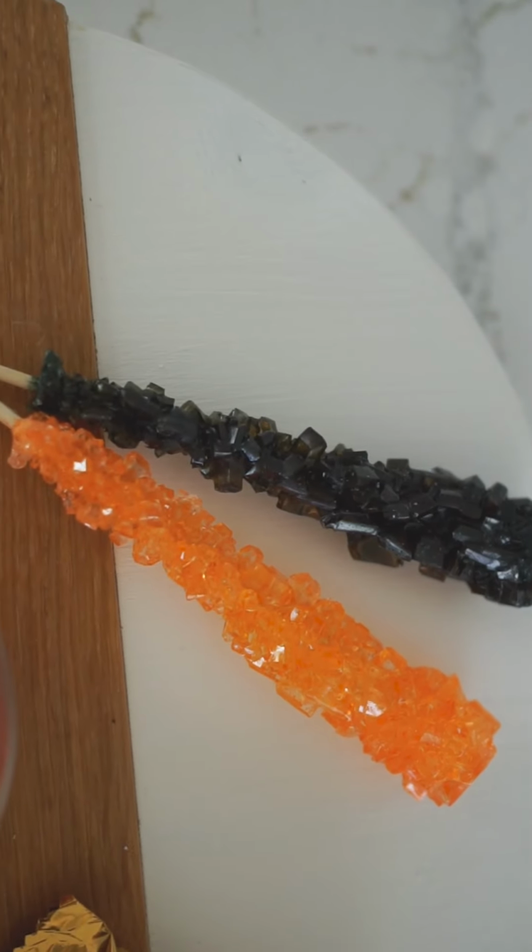And then what I also like to use are the rock candy sticks. I feel like the texture's cool. You could lay them on top of each other. They're delicious. And this way I was able to incorporate black into the board. I know a lot of people don't like licorice.